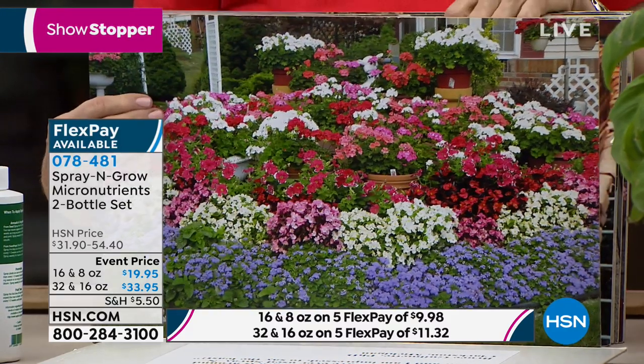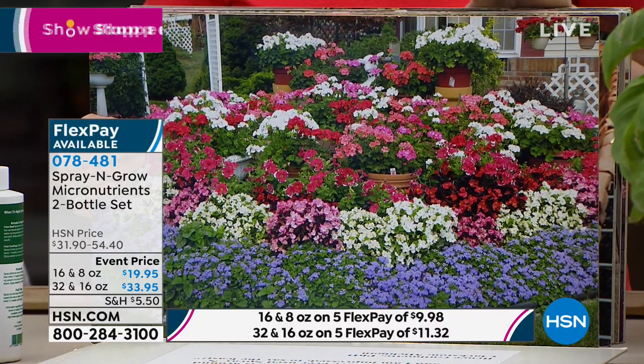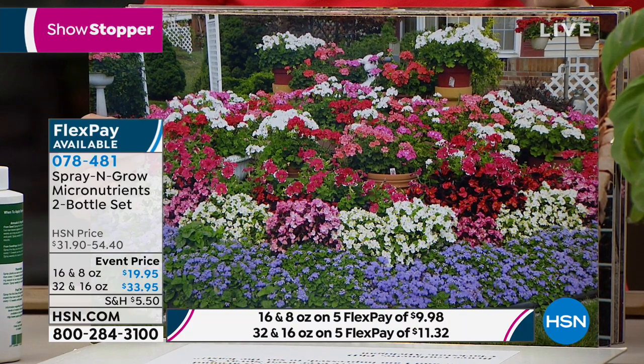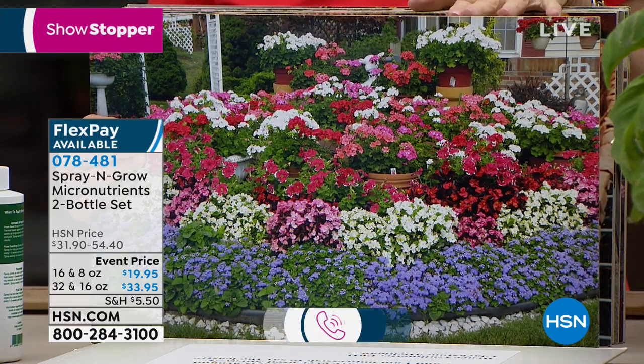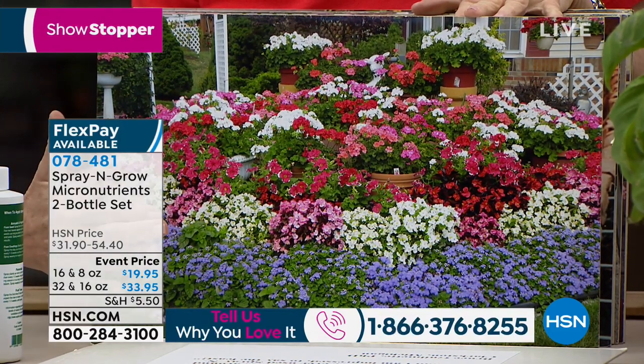These again come from customers. This is truly one of my favorite photos. It's from Stan in Ohio. Stan is 80-something years old and he's a really good gardener. So it doesn't matter if you're a really good gardener or a novice. He said, I was somewhat dubious about how effective Spray and Grow would be. The results are in this picture. These are annuals, a lot of things that are inexpensive to plant.